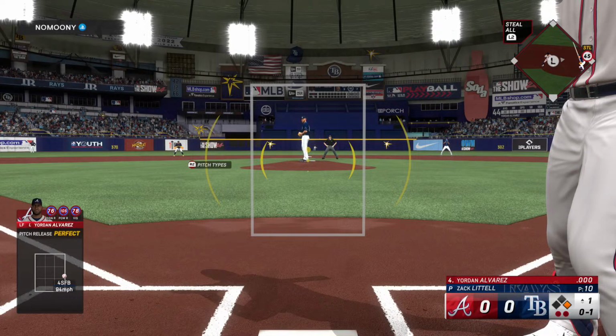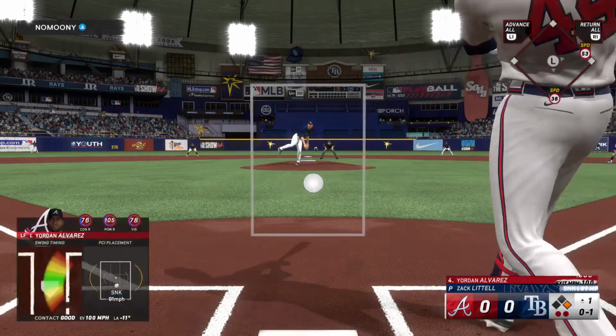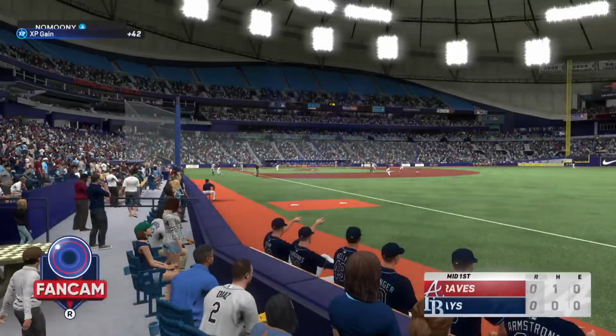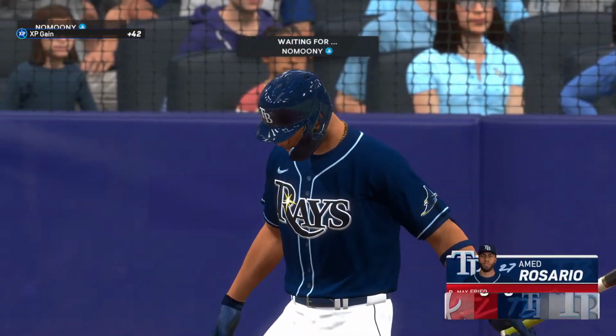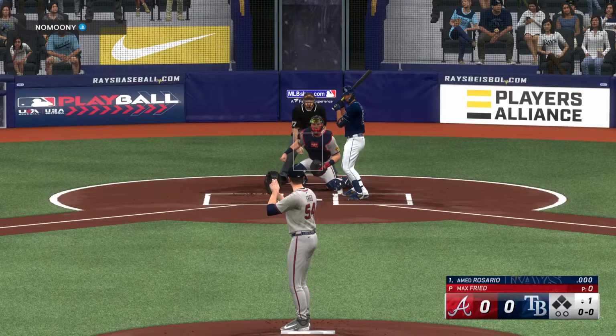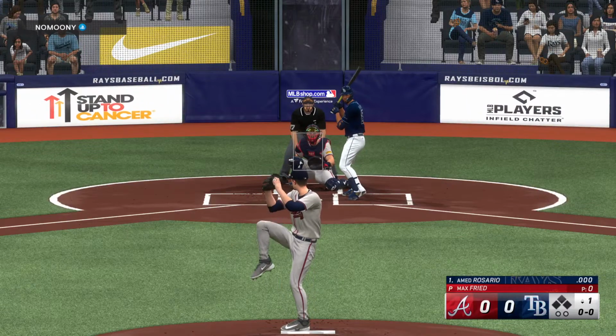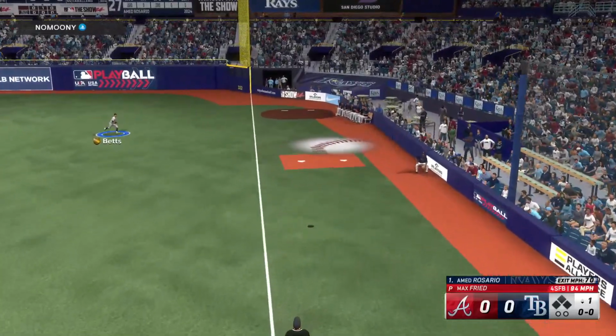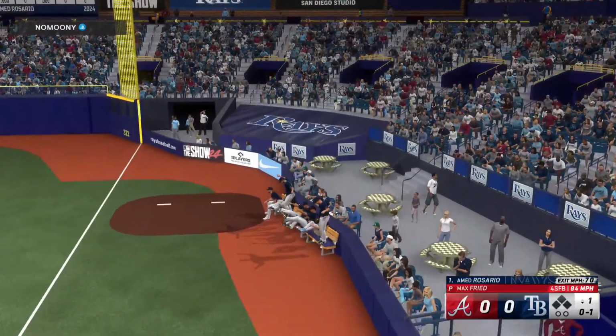Yordan Alvarez in the box now. No balls and a strike. Steer puts the tag on, leaving the box, and that's the third out. Bottom of the first. And now it's going to be Ahmed Rosario. The line and the pitch. Fly ball down the line. And that's a foul ball.